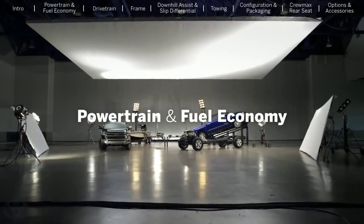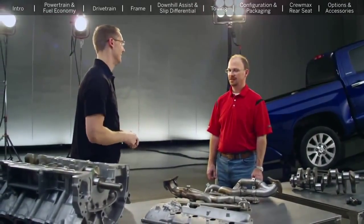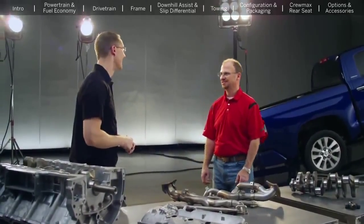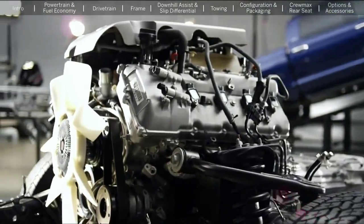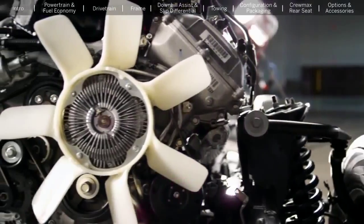The one question we got more than any other is, why didn't you put a new engine in a new truck? The answer's simple. I have a kick-ass engine. I'm running double overhead cams, 32 valves. I was first to offer VVT in my engine. And some of our competitors are running push rods, and they're introducing VVT. I've had it since 1999. Do I need to change my engine?